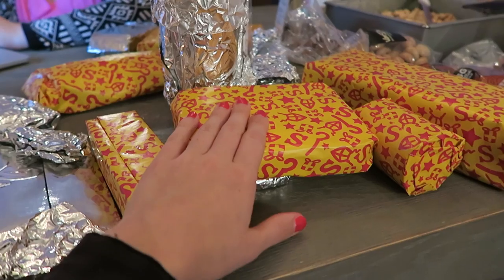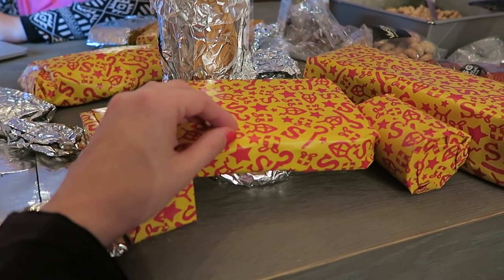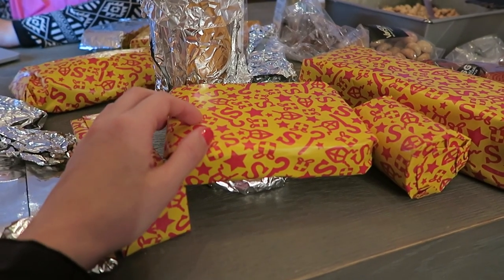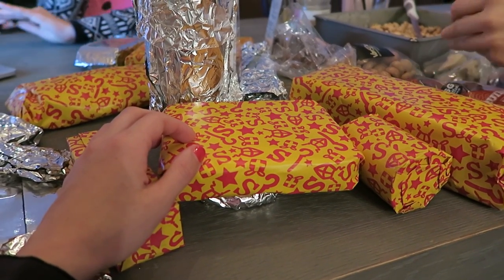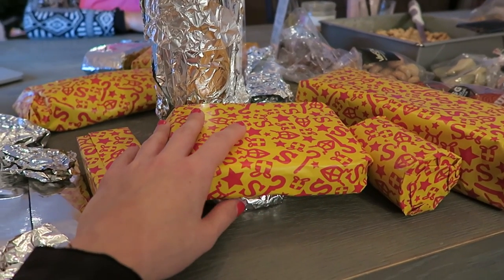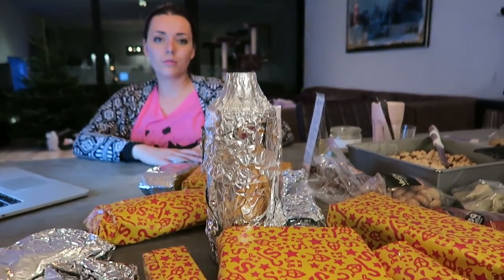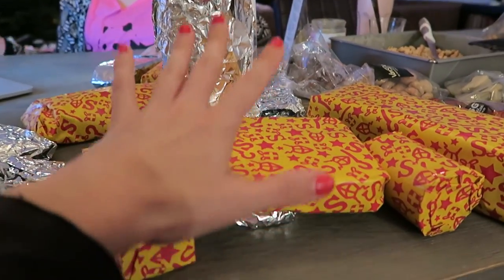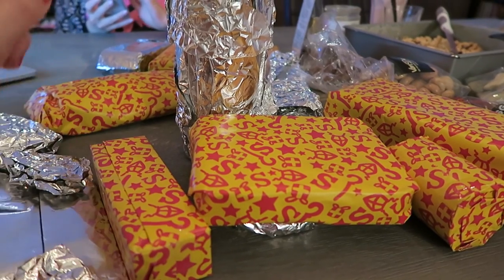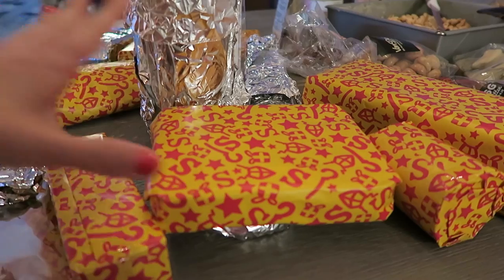The only rule with the gifts is it has to be something you can finish. So food is okay, or candles or stuff like that. The gifts need to be something that can be used up. So we have a dice, and we're going to roll the dice. In the first round, you just roll the dice to distribute the gifts.